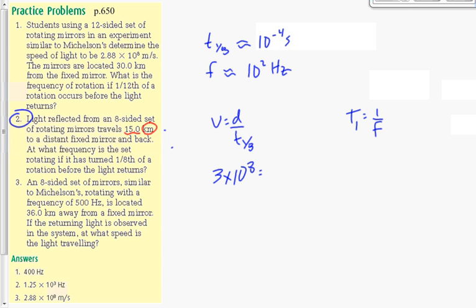D is, what are we going to use? 30 kilometers or 30,000 meters. Okay, it travels 15 kilometers there and back. We can solve right away for T1/8. It's not the one we want, but it's something. 30,000 meters divided by 3 times 10 to the 8, I'm going to say is 1 times 10 to the minus 4. Is it? Now, we didn't know for sure that we were going to get 10 to the minus 4 here because our distance was so far off. But we did. Barely, but we did.